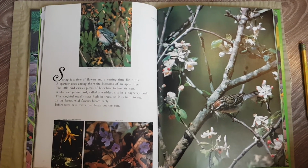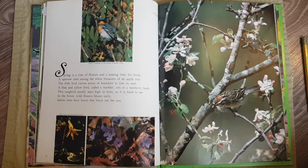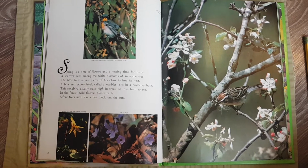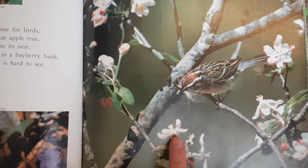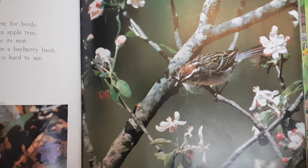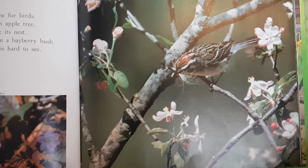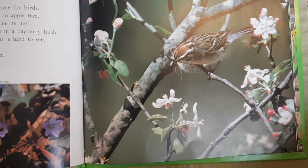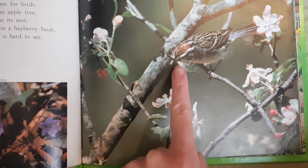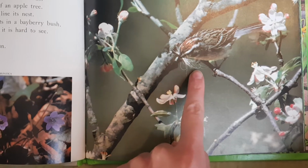Spring is a time of flowers and a nesting time for birds. A sparrow rests among the white blossoms of an apple tree. The little bird carries pieces of horsehair to line its nest. Do you see the horsehair that they're carrying in their beak?